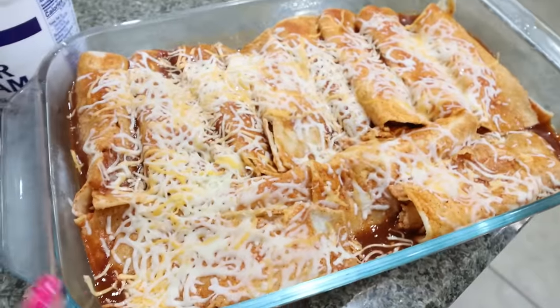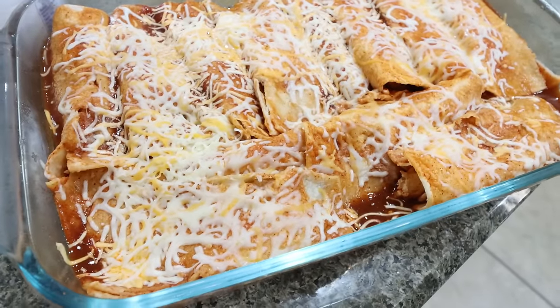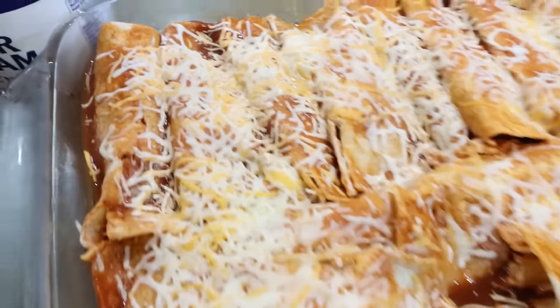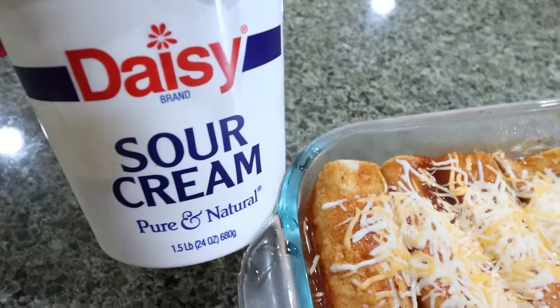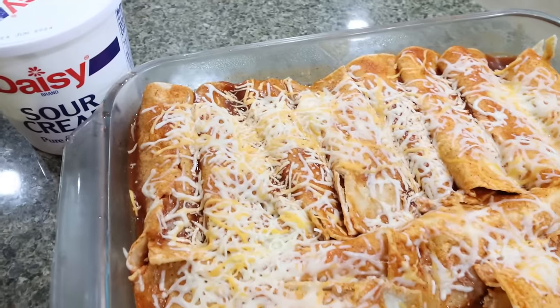For lunch today, I am going to have my enchiladas that I made in my meal prep. I'm so excited. This will be my first time trying these. I just made them yesterday. You actually get three of the enchiladas for a serving, and then I'm going to have a tablespoon of sour cream. So let me warm these up, get them ready, and we will try them out together.